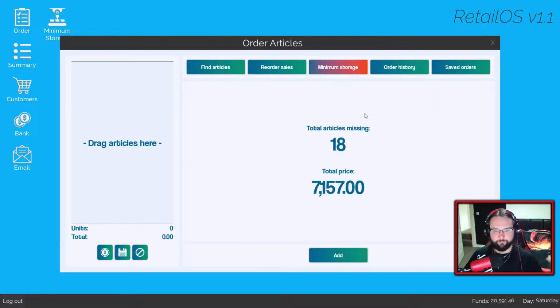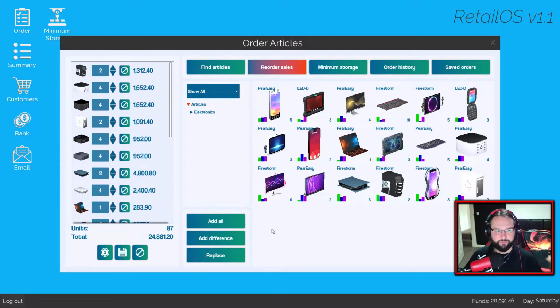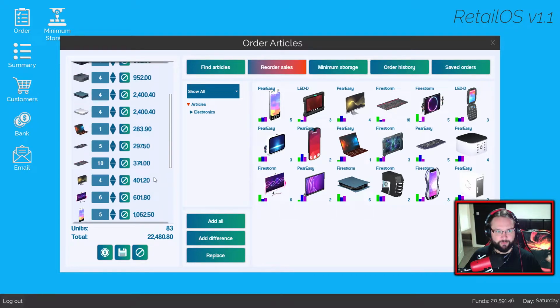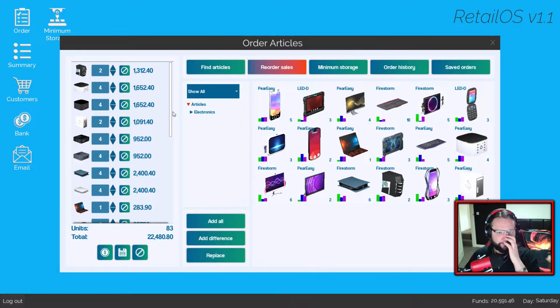Anyway, order. Minimum storage. Add. Reorder sales. Add. Four of them. I don't want to be ordering eight of them. This is where we need to check, right? And be careful. And where's the other console? Four and four.